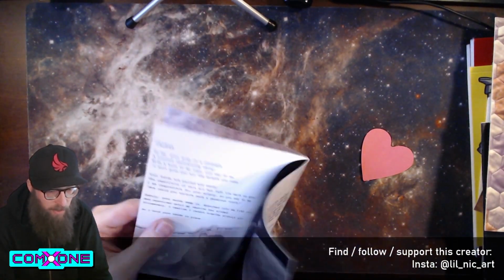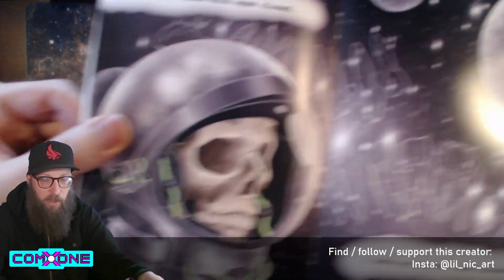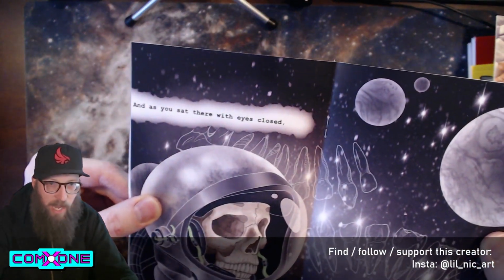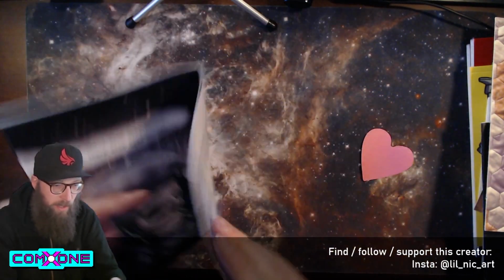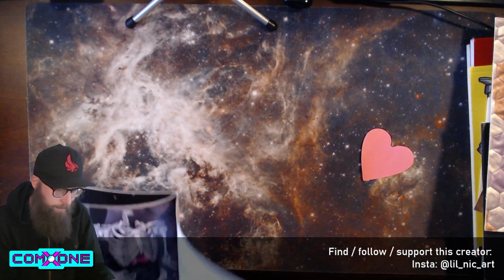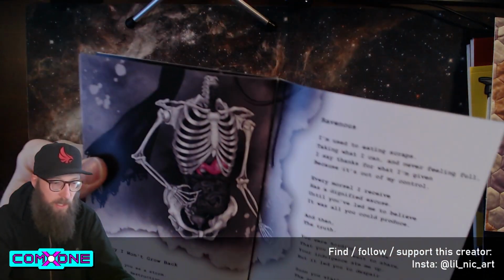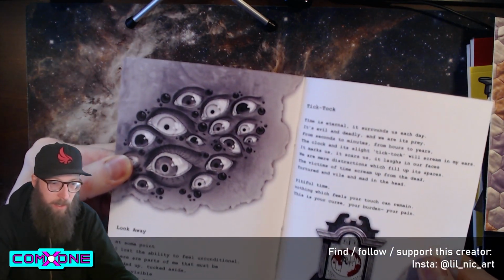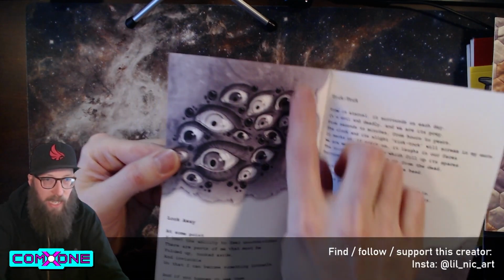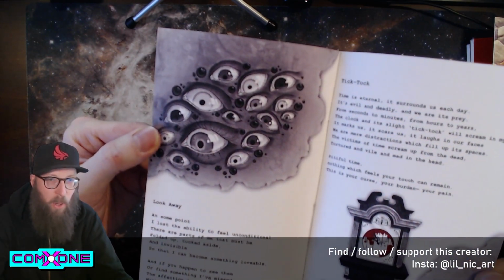We'll read just a couple of selections out of this. And these just beautiful, beautiful illustrations go with each one. "And as you sat there with eyes closed, I held my breath and turned to bones." Very, very good. Some really nice poetry and some really cool dark imagery to go with it. This reminds me of a very Lovecraftian or Edgar Allan Poe style.